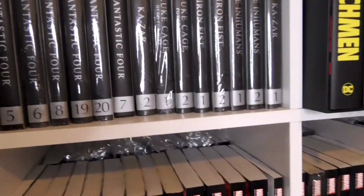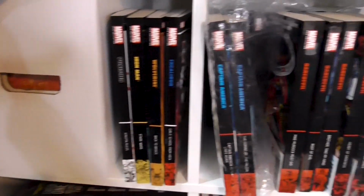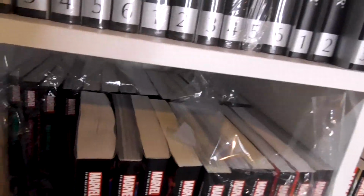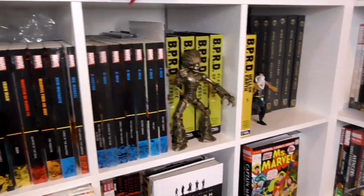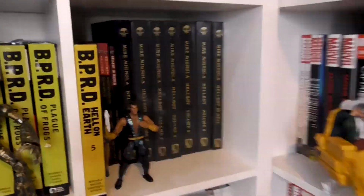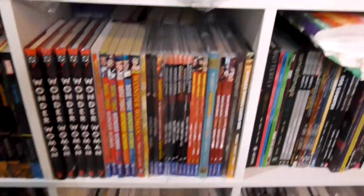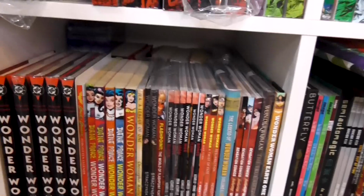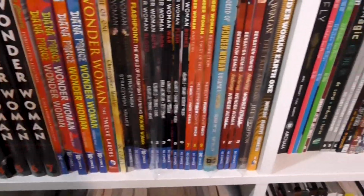Submariner in the back. Then I have my Epic shelf, which you can see I've already started boxing. And these are also double deep. And I have all the Epics except for Conan and Star Wars. I don't do Conan and Star Wars. And then we have our little Magnolia corner here, which you can see on video. Epics continue. Then I have my little Wonder Woman block. I mostly have Wonder Woman in floppies, which are up there. But these are some collected Wonder Woman, some older and some newer.